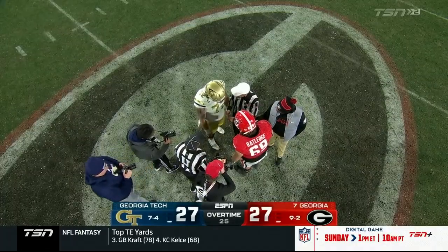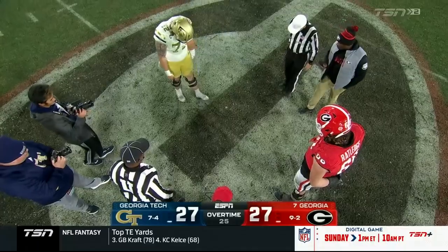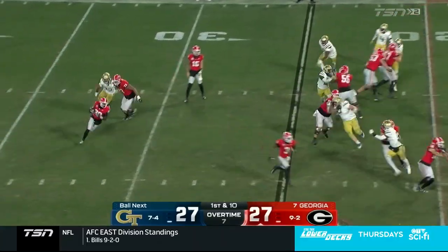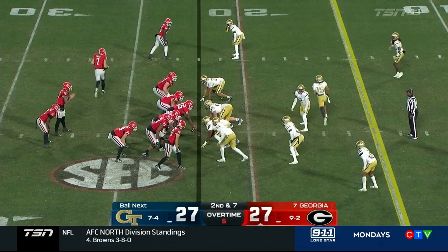Again, head, tail, what is your call? Heads. Heads is the call. It is heads. With the attempt to score. This is Phillips. As he is up.